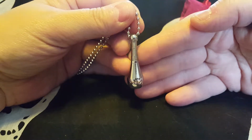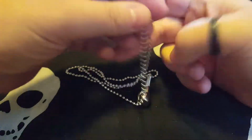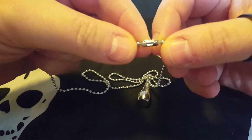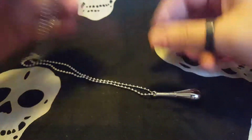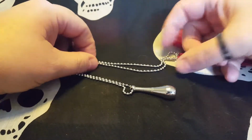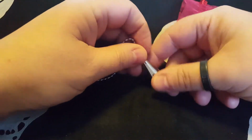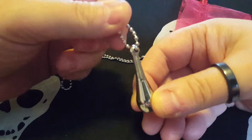They are about £8. They're made of stainless steel. They come with a ball chain with the little clasp that you have to pop the ball off of. Decent size chain on it, so it's going to sort of hang down for you ladies. It means it's going to hang down between your boobs. But it's such a simple design.